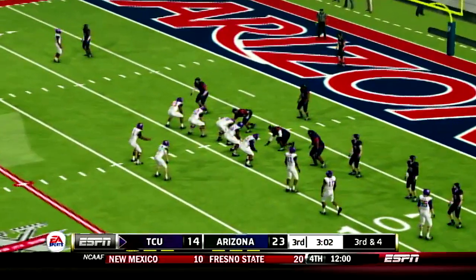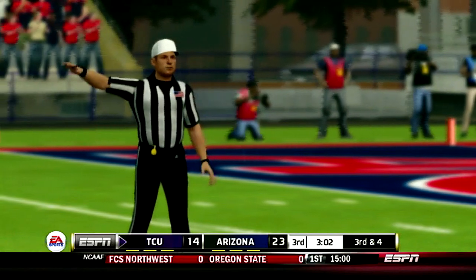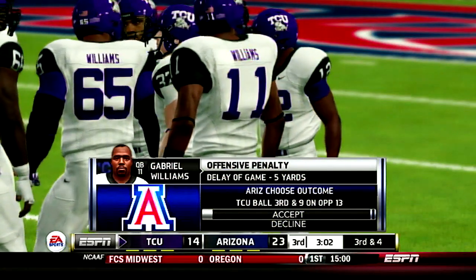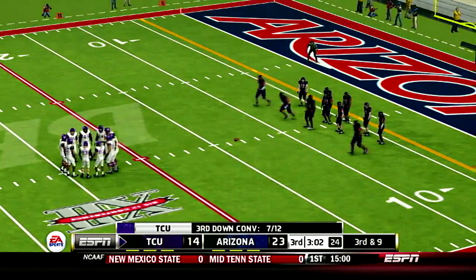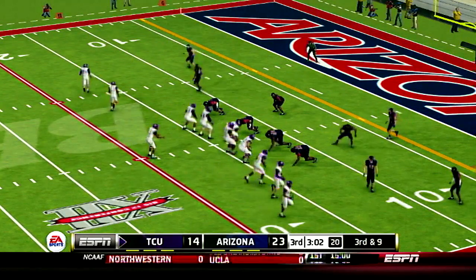Looks like they didn't get the play off quick enough. Delay of game, offense. They'll give this one another try after the flag. And on third down, too. That's when you don't want those kind of things to happen. Third down again.